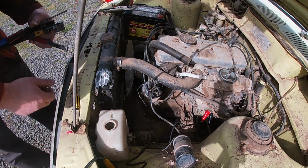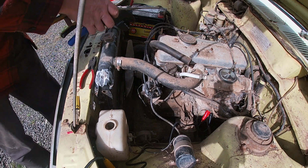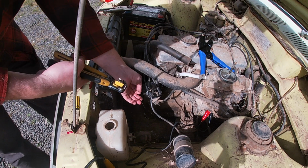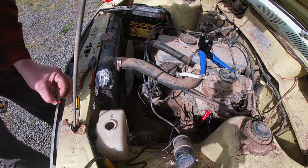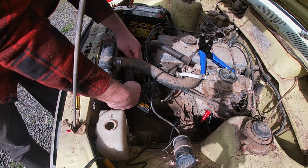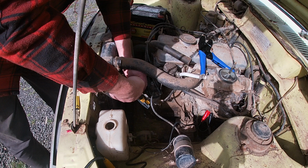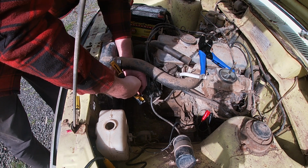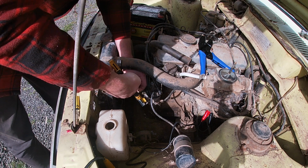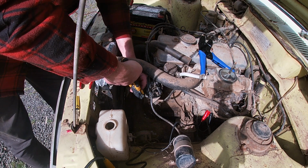Okay, so I couldn't find a Scotch lock. I must have used them all on a previous project. So what I'll do is I'll just use one of these crimp connectors to join these two together. Of course, this isn't a permanent long-term fix. Why is that not stripping?